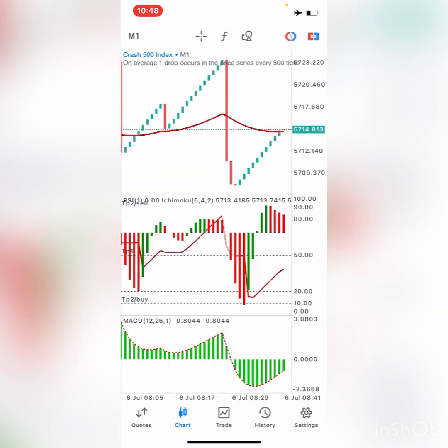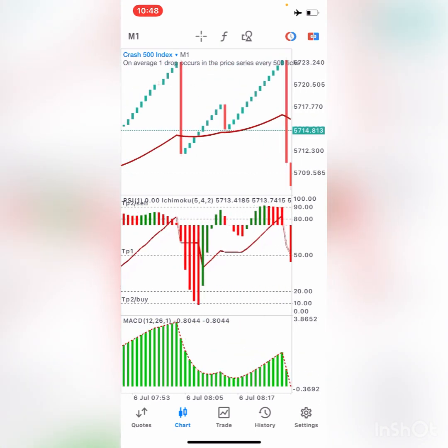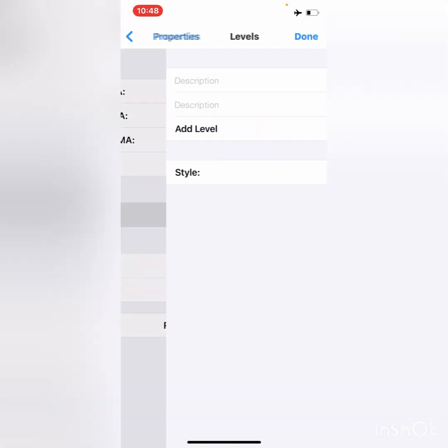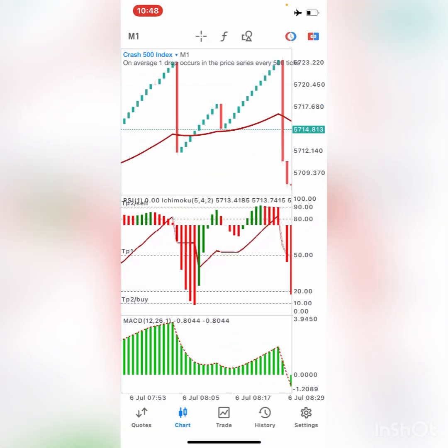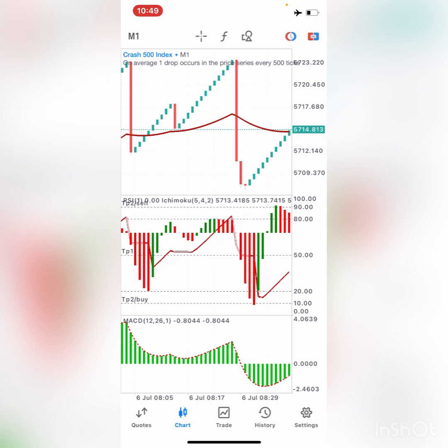And then you can click on done, so it should show up like something as you see on my screen. It should show up like that on your charts. Let me just confirm if you have the correct settings. Yes, we have the correct of everything, so that's how it should show on your charts.